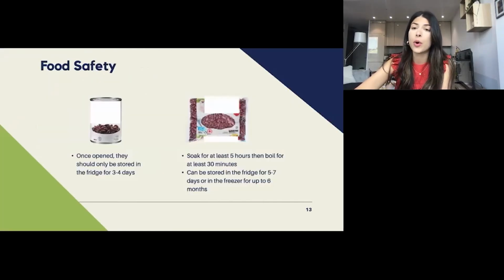Things to keep in mind for both is that once you open the canned kidney beans, they can only be stored in the fridge for about 3 to 4 days. Now for the dried ones, they're prepared kind of differently. So they're usually soaked for 5 hours to help them cook faster and more evenly. Then they're cooked for at least 30 minutes to be certain that the beans reach a proper temperature for the amount of time necessary in order to make it easier for digestion. Then you can store them in the fridge for 5 to 7 days, or as I said before, in the freezer for up to 6 months.